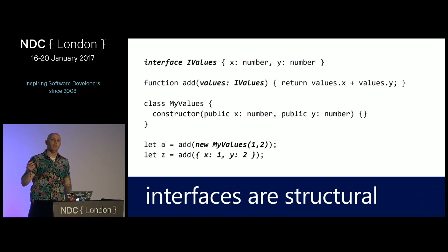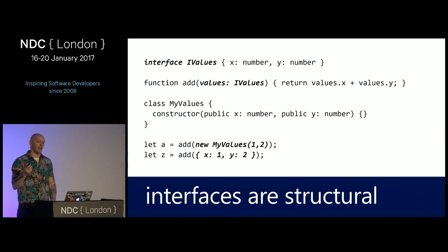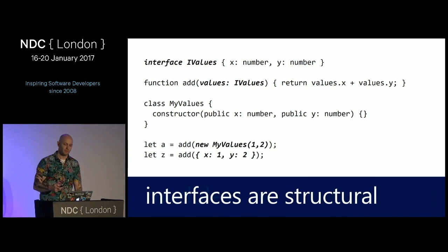I'm happy. So we do a bunch of quite funky things that I kind of miss when I go back to C#, to be perfectly honest, because C# is just a little bit stricter.